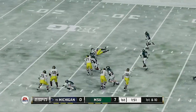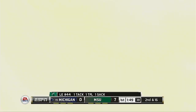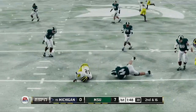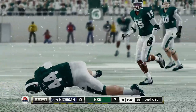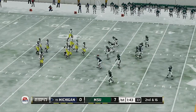Now he's scrambling. They bring the quarterback down. The defenders played the snap count perfectly. They found the path into the backfield and didn't let the quarterback get away. So the sack makes this a second and long.